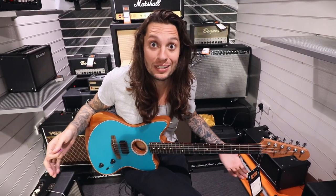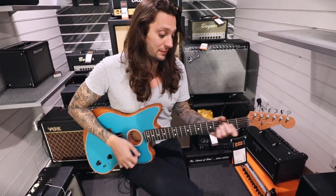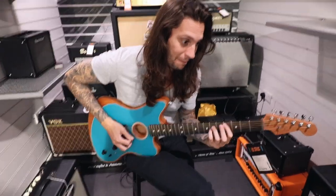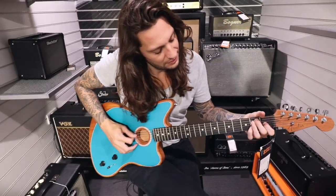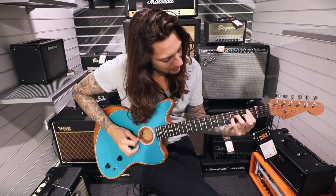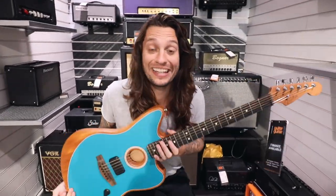All right, Acoustasonic, first time trying one. Not as loud as a normal acoustic. It's weird to me to see the Fender headstock and a sound hole. I can definitely see the use of it though. You can record some electric and take it to the park as well.